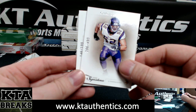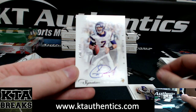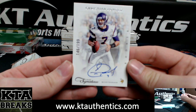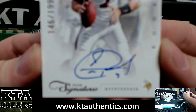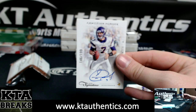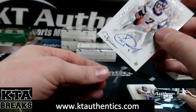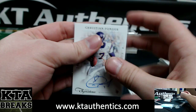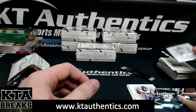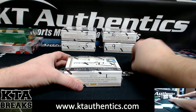And out of 199, 146 of 199, on card, Christian Ponder. We did it. Christian Ponder, 146 of 199, which was actually a great hit back then, right? Christian Ponder, 146 of 199. All right, box 1.